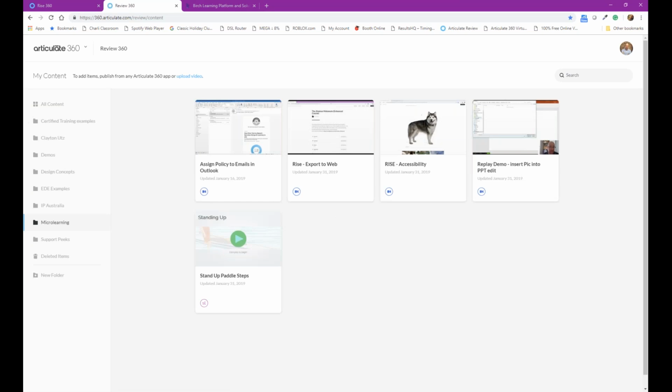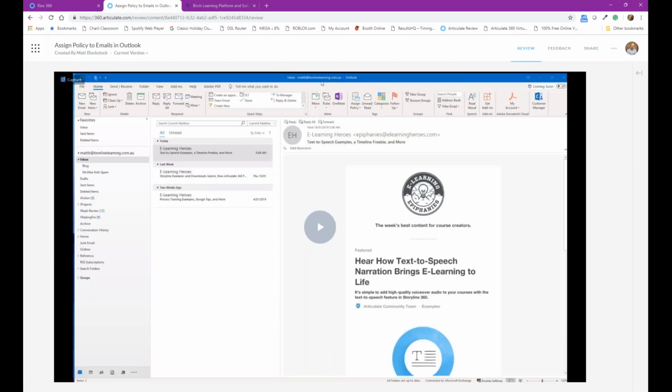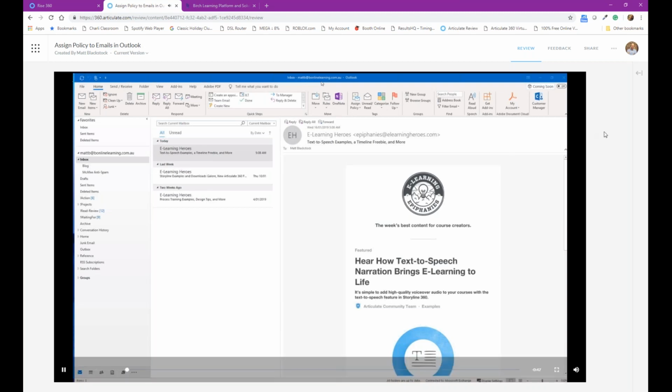So I'll just wait for this to load up. Here we go. So you could use Peak for a quick little process that people need to follow. So for example, this is just a little Peak process. It's a capture from the web about assigning a policy when it comes to email. Now you guys may or may not be able to hear the audio on that, but this is a quick little example of microlearning. No problems, Peter, that's welcome.